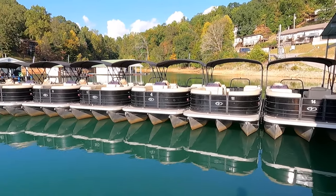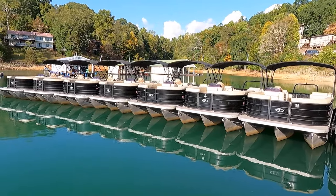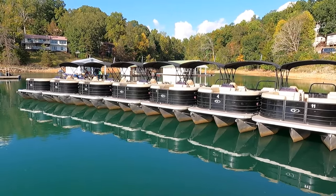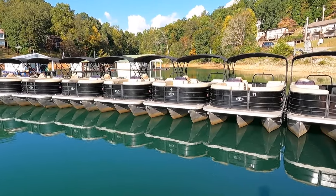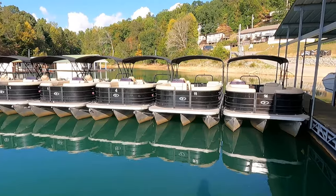No trailers are included with any of these, but we can either arrange to have one of these transported to wherever you're looking to have it transported, or we can get you a new trailer at our cost. Be happy to make those arrangements for you.